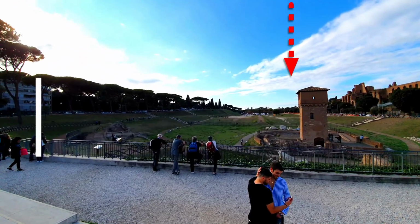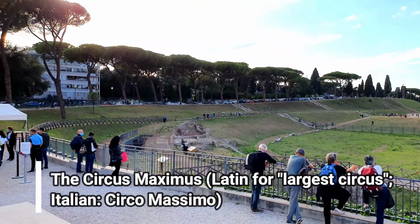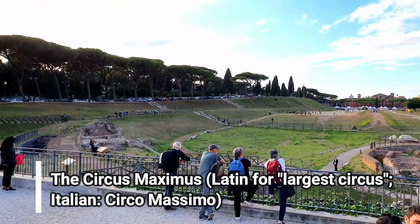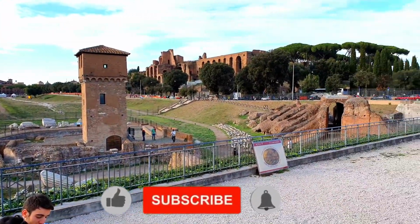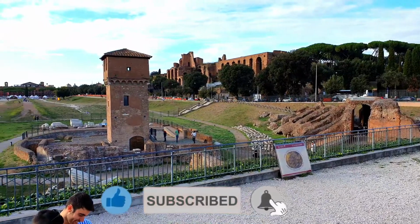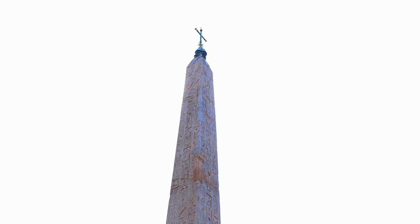Originally, the Flaminio obelisk was set up in the Circus Maximus, meaning largest circus, and later moved to its current location at Piazza del Popolo. Don't worry, I know you're intrigued. I'll do a video on Circus Maximus soon. The Flaminio obelisk is the second oldest and one of the tallest obelisks in Rome.